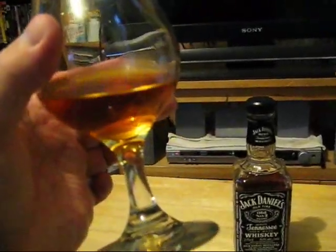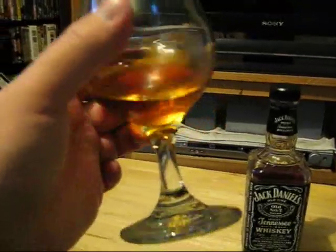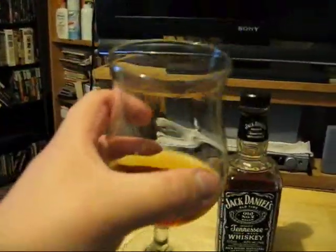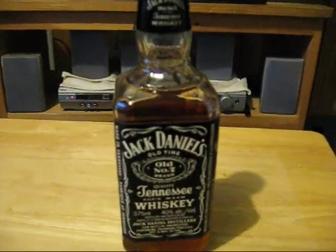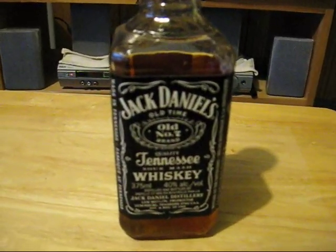It's basically just a perfect amber color. That is amber right there. Nothing more you can really say about it. So we're gonna get right to the aroma. Jack Daniel's has a very appealing aroma. I'll say that right off the bat.